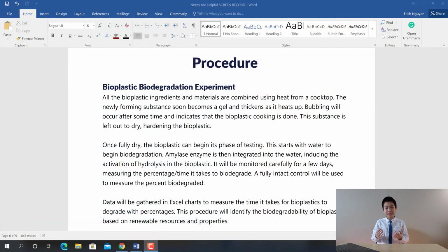So now let's move on to the procedure of our bioplastic biodegradation experiment. All the bioplastic ingredients and materials are combined together using heat from a cooktop. The newly forming substance soon becomes a gel and thickens as it heats up. Bubbling will occur after some time and indicates that the bioplastic cooking is done. This substance is then left out to dry, hardening the bioplastic. Once fully dry, the bioplastic can begin its phase of testing.